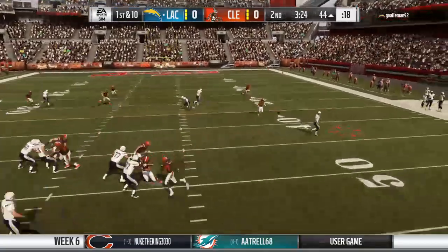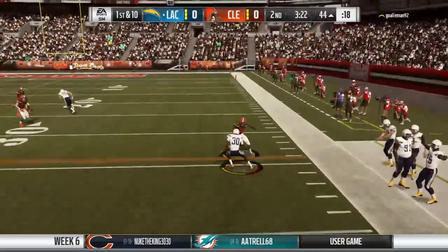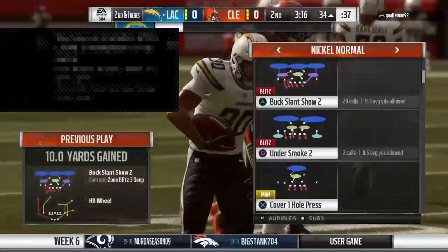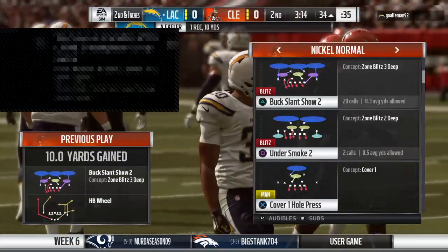Rivers now to throw on first down. Throwing for his running back. And they'll be inside the 35 now at the 34-yard line. 10 yards on the pickup there, and it'll be second down.